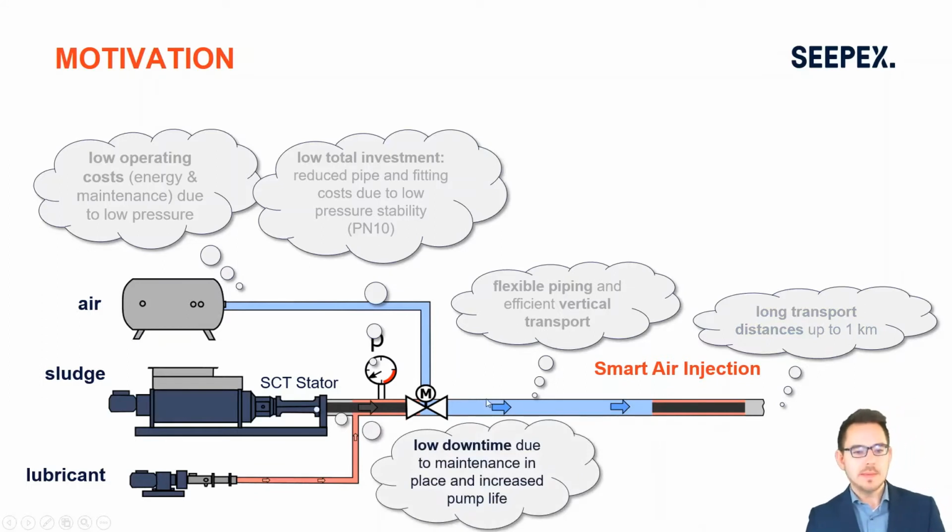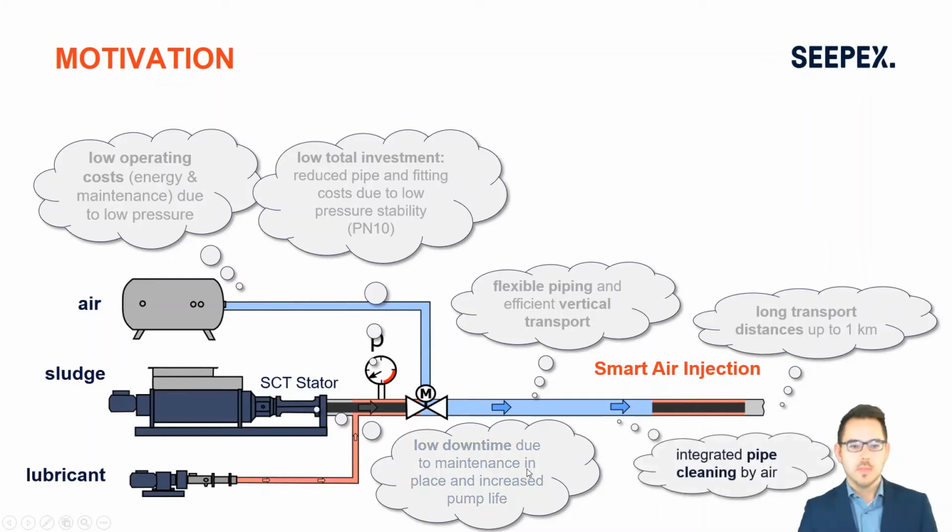We reduce the downtime of the process because we come with a small pump that has maintenance-in-place abilities, so you can exchange any wear parts in less than 1 hour and without any dismantling of pipework. And since we only act against 2 or 3 bar of pressure, the lifetime of all components is highly increased. We have pneumatics in our system, and that's why we also have the possibility to clean the pipes before longer downtimes, especially in winter, where you usually need backup heating for your pipework before longer downtimes.